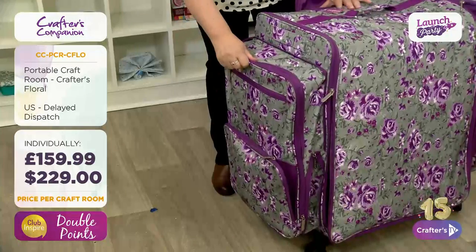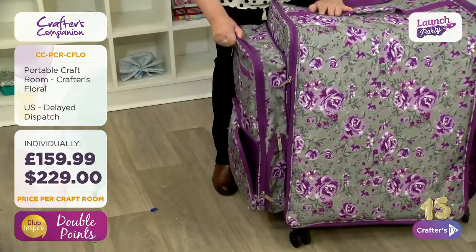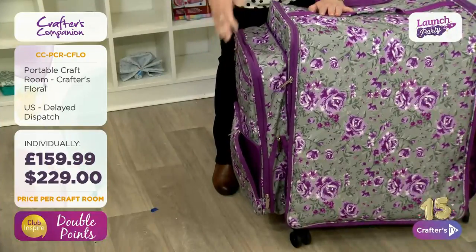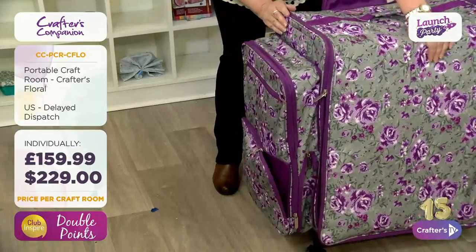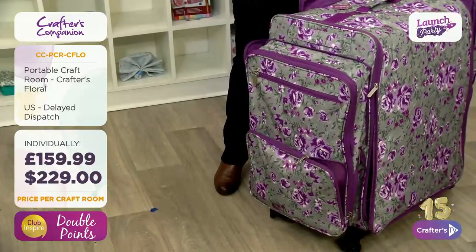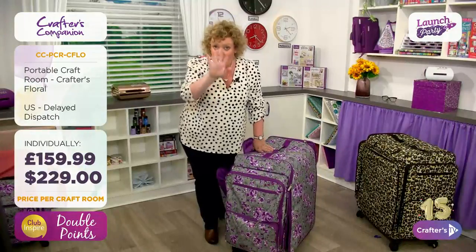But look what that looks like once it's expanded out. Look at all of that extra space, that capacious space you've got in the side of there where you can fit things in if you want. And then the other thing we've done is, wherever we could stick a pocket, we've stuck one, because us crafters like to stash and squirrel stuff away all over the place.